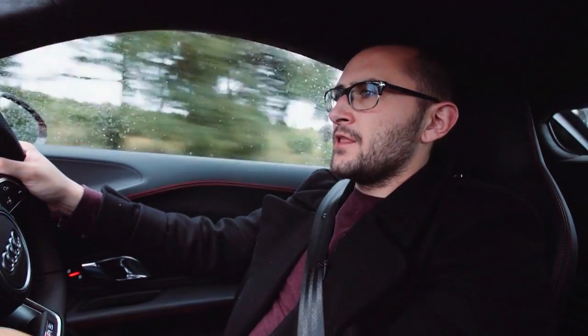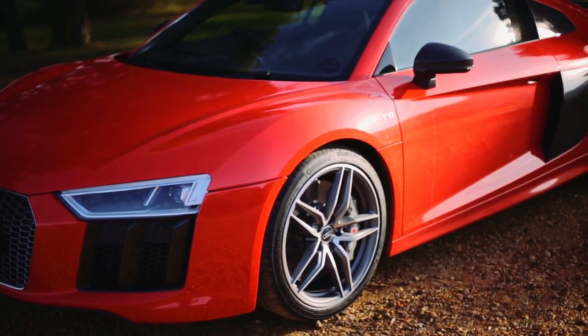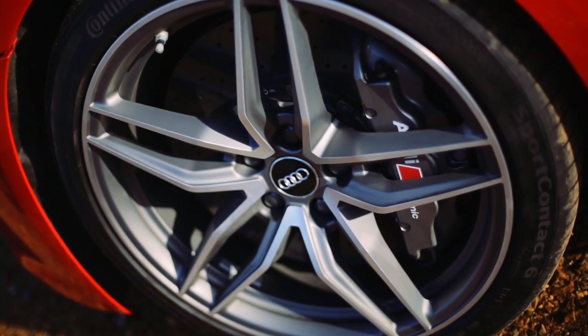The brakes, carbon ceramic, they're interesting because I find them a little bit grabby, but once you start to get to learn them, they feel a little bit more natural. I think these are the kind of brakes that you really need to spend some time getting to learn and to figure out.